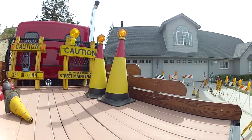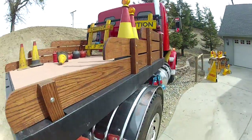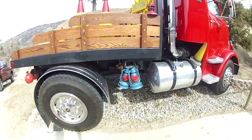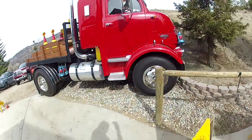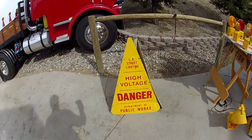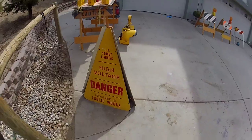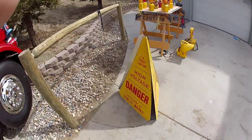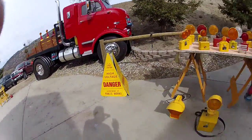Some various old wooden signs, cone lights, a few torches, smudge pots hanging. This particular sign here was used whenever a street light was knocked over by a car or something. They would take these. Sometimes they'd only put one panel across where it was broken. Sometimes they'd wire all three of them up together to keep someone from touching the wiring. Various flashers.